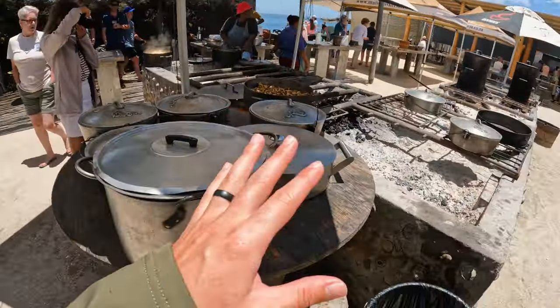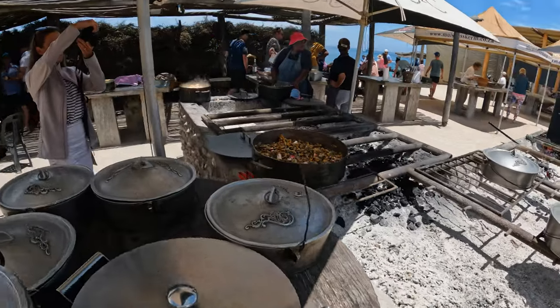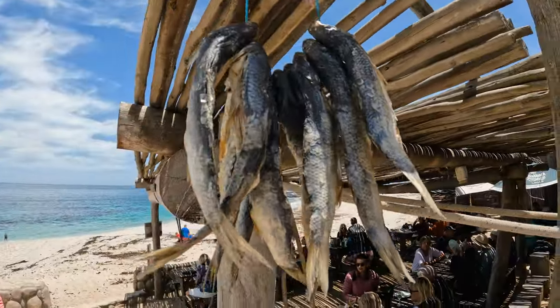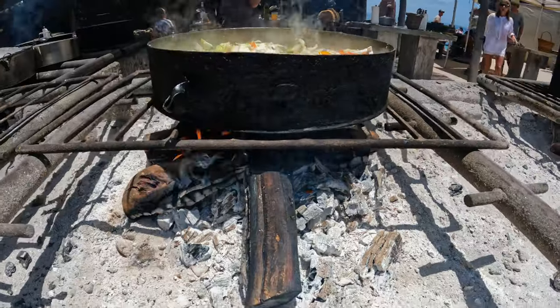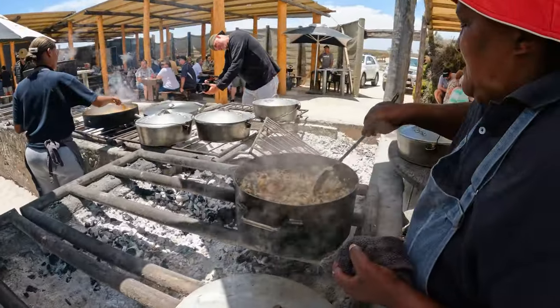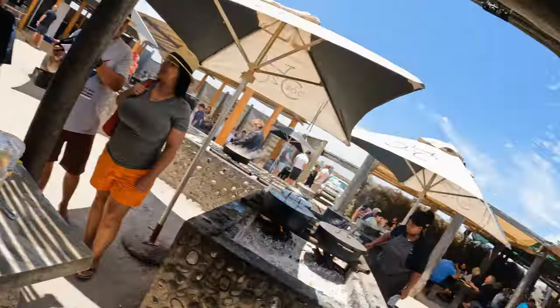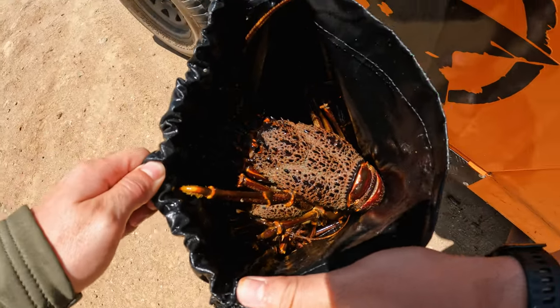They are just busy prepping the paellas. It looks insane. All of these are different dishes. There's some smoking going on in those. Some fresh porkums. So everybody's just cooking on the open flames. It's a vibe. Looks delicious. Yes, like it.